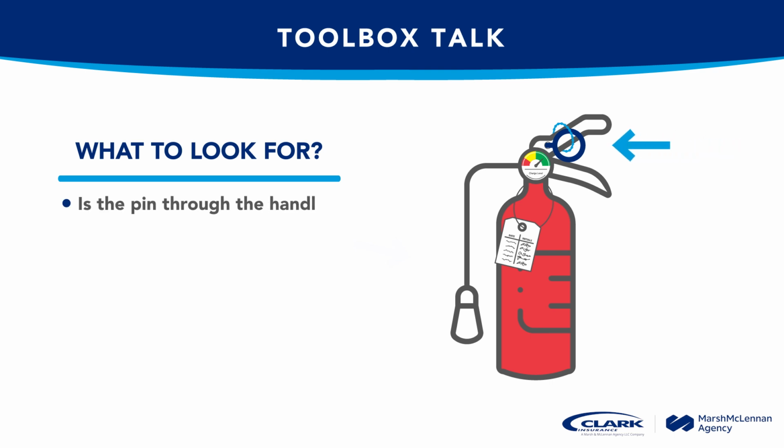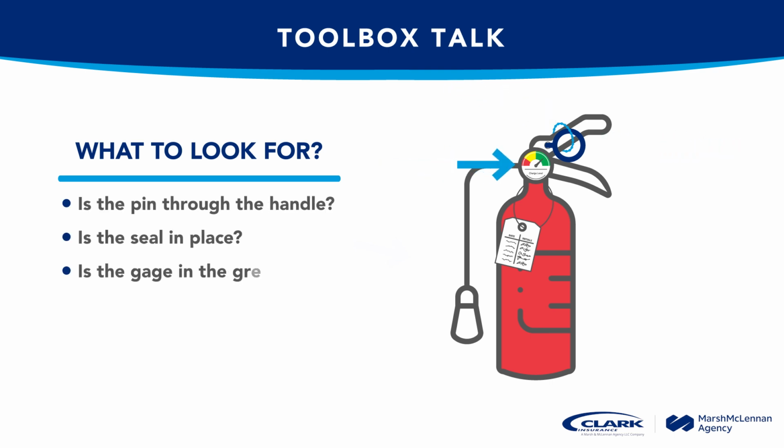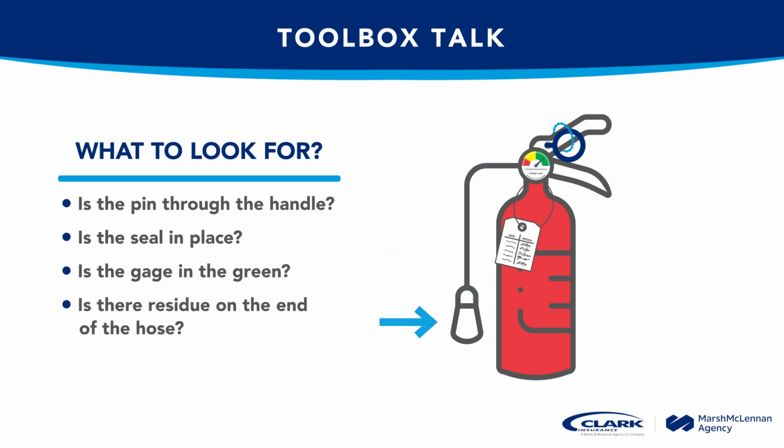First, is the pin through the handle and the seal in place? Is the gauge in the green? And is there any residue on the end of the hose? Any of those can indicate that the fire extinguisher has been used and just placed back on the hook, but again, not usable. Having an inspection checklist and even a location list of the extinguishers can help employees perform this important task of making sure your fire extinguishers are ready to go if needed.